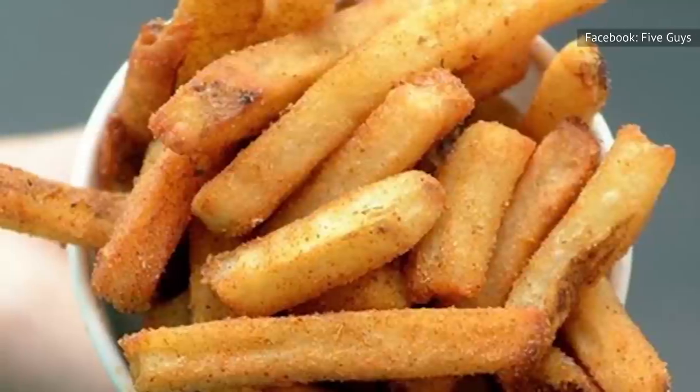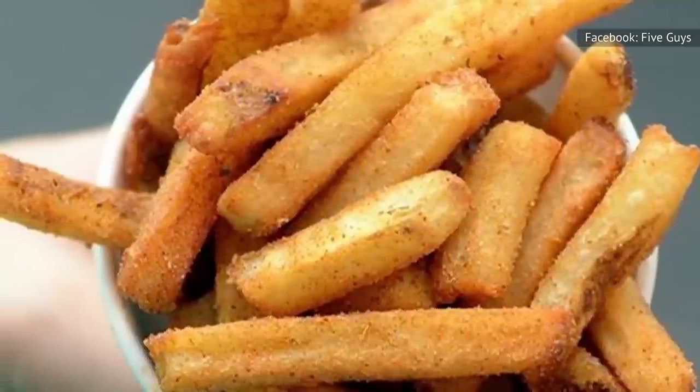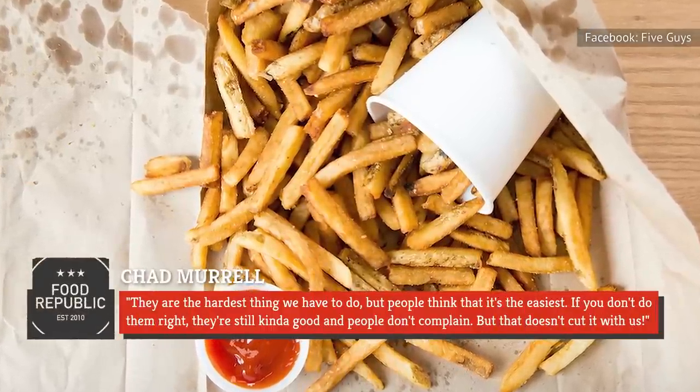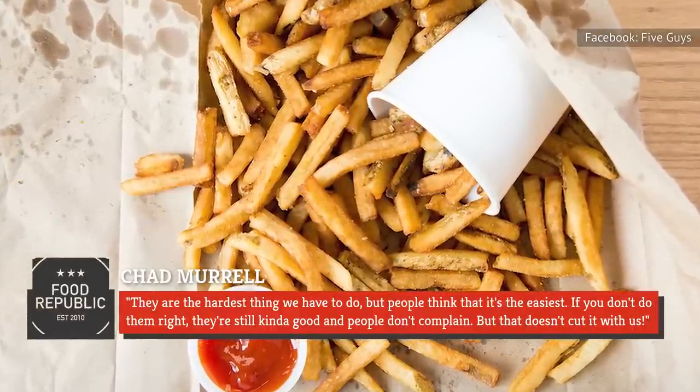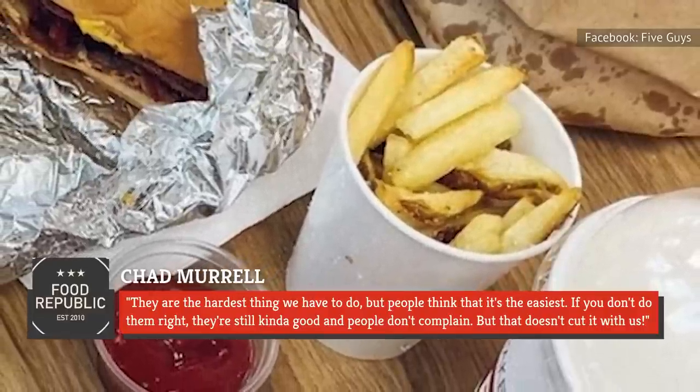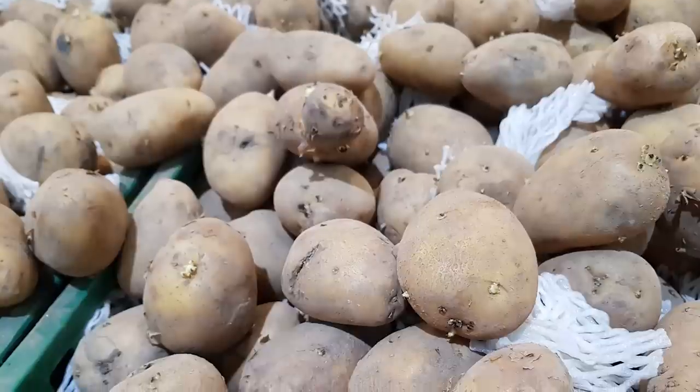While most fast food lovers view French fries as a mere side dish, this isn't the approach taken by the family behind Five Guys. Chad Morrell, one of the sons of the chain's founder Jerry Morrell, explains, "They are the hardest thing we have to do, but people think that it's the easiest. If you don't do them right, they're still kinda good and people don't complain, but that doesn't cut it with us." So what's the lowdown?